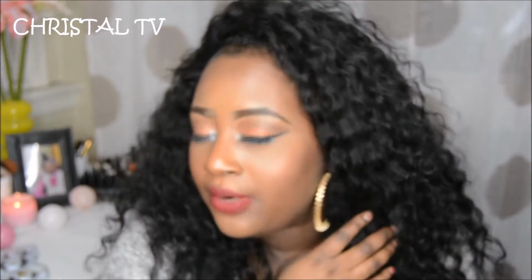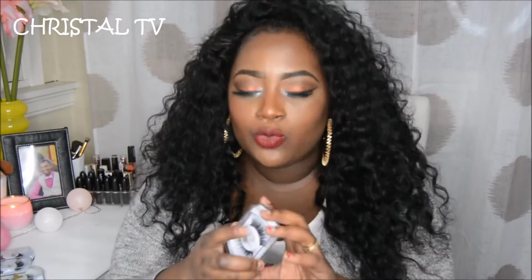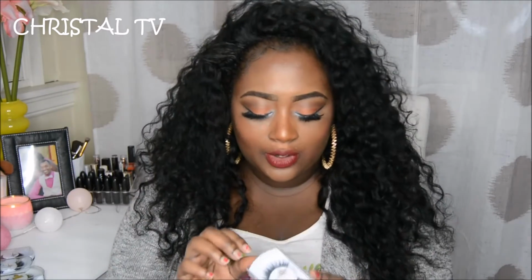You see how beautiful they are. And I don't know if you can really see the one I'm wearing today, but those are the ones I'm wearing and they are amazing. The only thing is that their band is kind of thick, but it's okay for me because you have to push it in and then use a liner over it and you won't even see that.